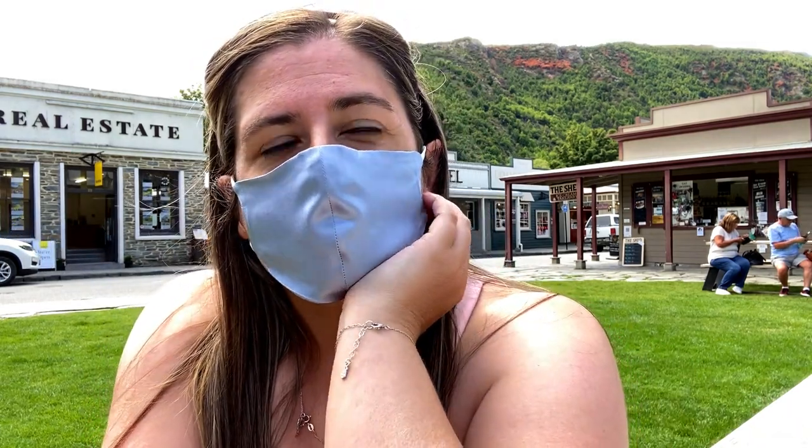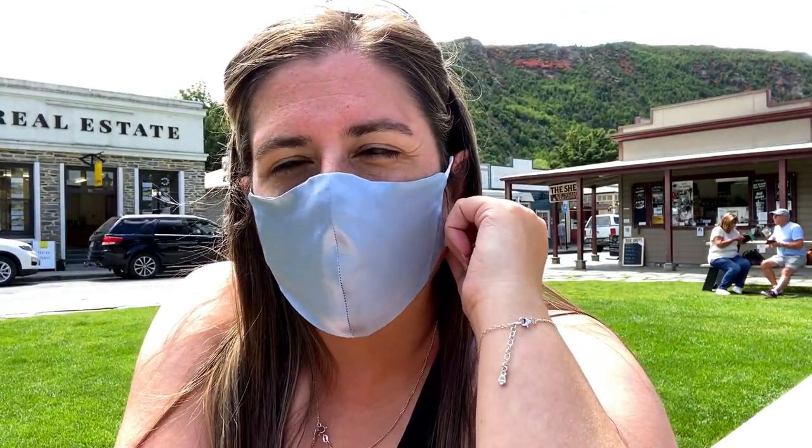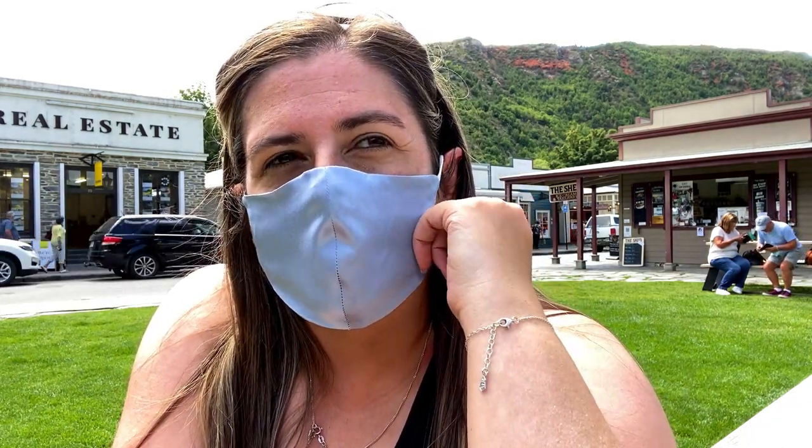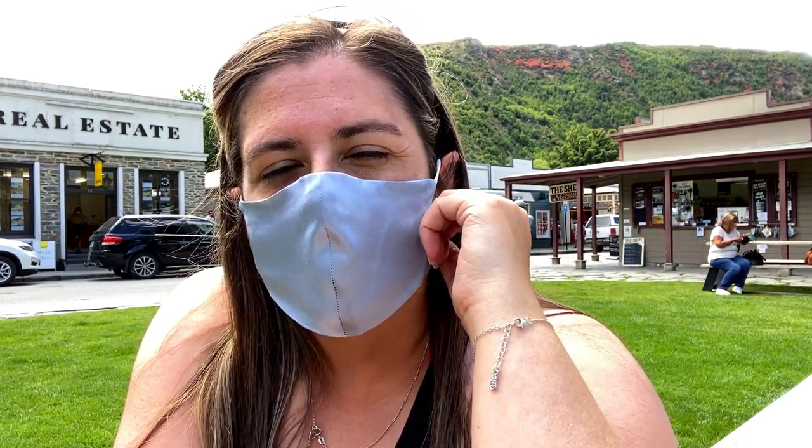I've not been here for quite a few years, and last time I was here it was autumn, so I've never actually been in the summer. Very different kind of vibe. Really, really nice. Lots of little shops. It's pretty much one main road, which you can see behind me. Lots of little boutique shops. It's like a little hamlet. Usually there'd be a lot of tourists here, but it's quite quiet, which is nice to be honest.